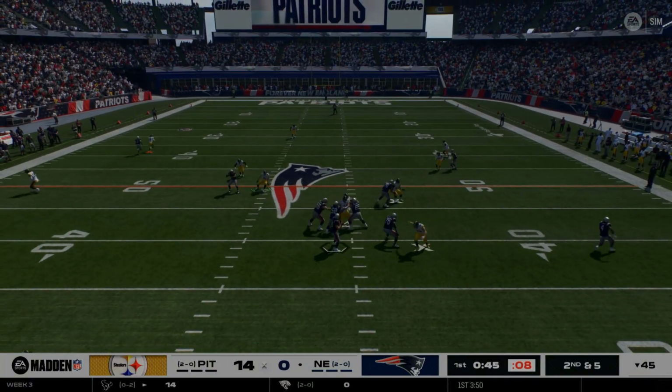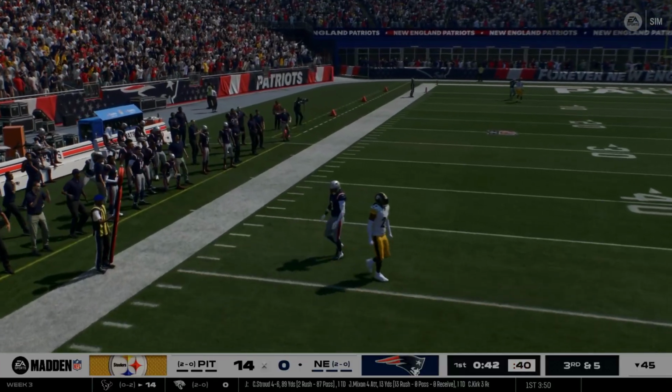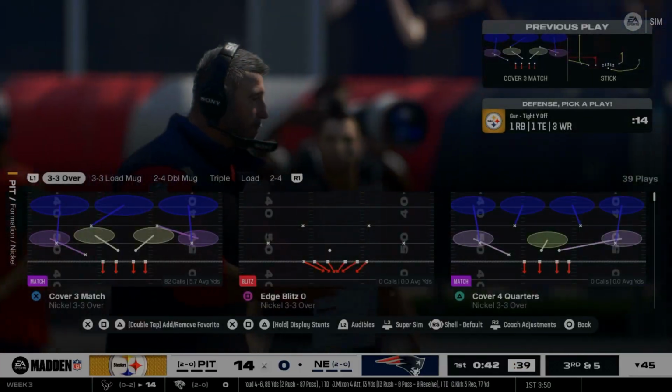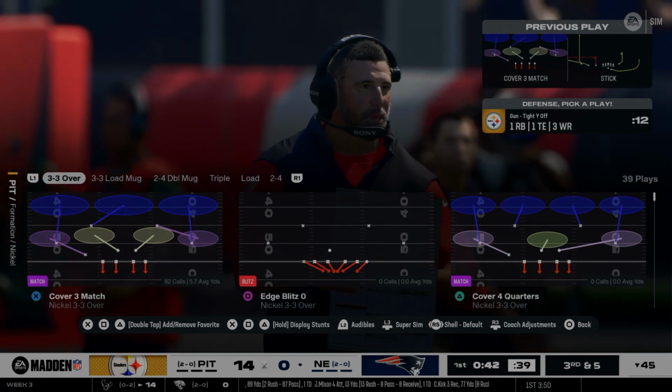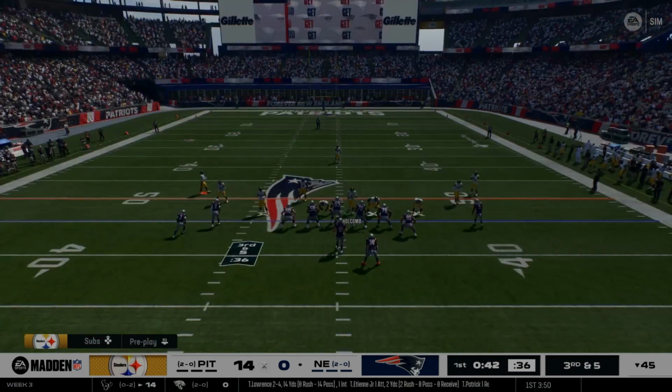Throwing here is May. Looking left sideline, incomplete. So bad. And a smart play there. He's probably saying, I wish I would have done that on the last drive instead of throwing the interception.